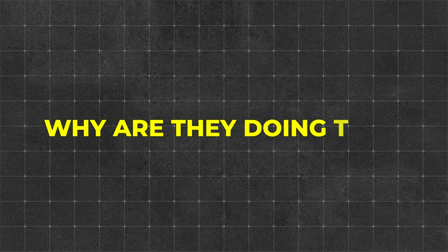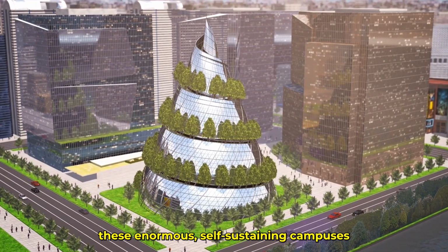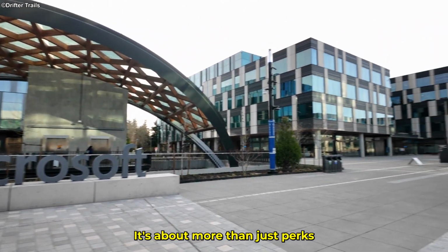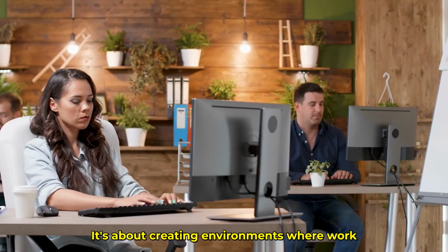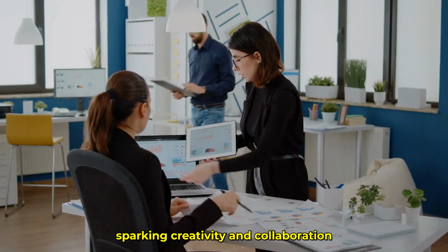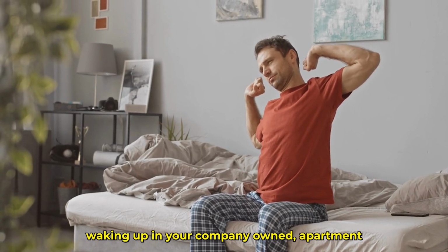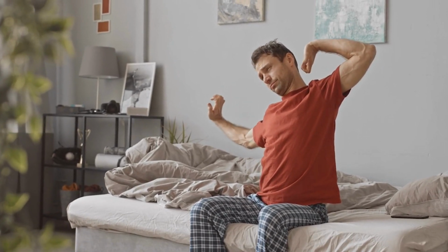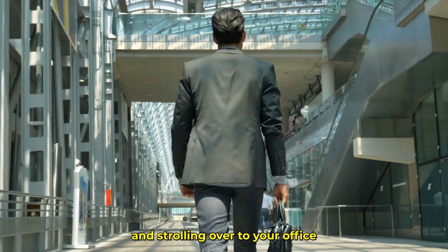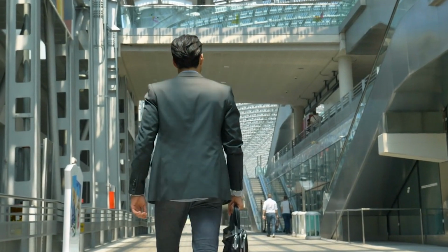Why are they doing this? So, why go through the trouble of building these enormous self-sustaining campuses? It's about more than just perks. It's about creating environments where work and life blend seamlessly, sparking creativity and collaboration. Picture this: waking up in your company-owned apartment, grabbing coffee from an on-site cafe, hitting the gym, and strolling over to your office, all without leaving the campus.